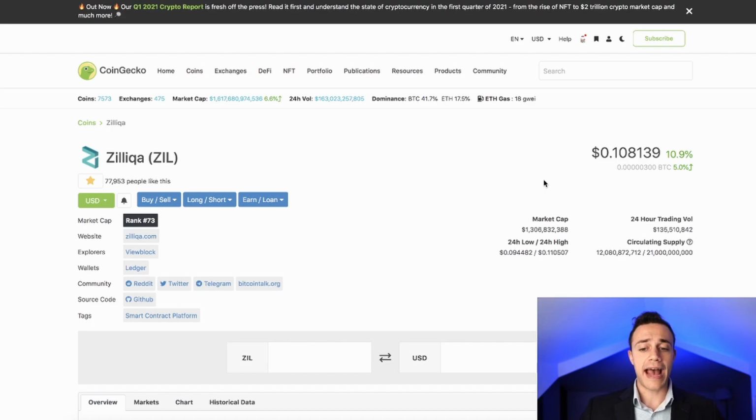So Zilliqa has sharding to solve these scalability issues. Sharding is when a blockchain can be split down into an infinite amount of pieces. So in theory, this means that an infinite amount of transactions can take place on the network as well. So this is huge for scalability. Zilliqa is the OG sharding blockchain.